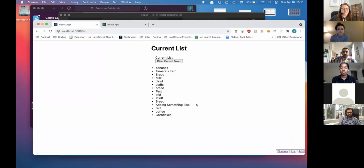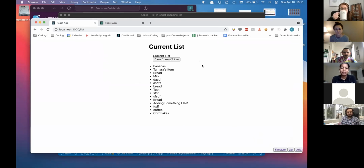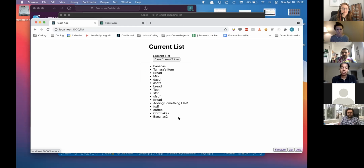Okay. So just saying what we did. Tamara and I added in the add item. So you can add an item in, so say for instance, you can add bananas. And you can choose soon, kind of soon or not soon. And each of these has the numeric value of I think 7, 14, 21. So put in soon, and we can add it to our shopping list, and then that will be displayed at the bottom of the list view.